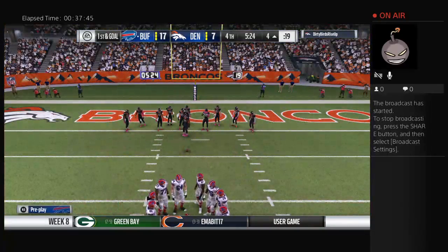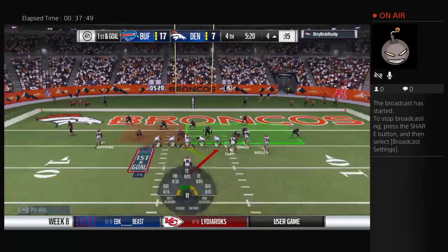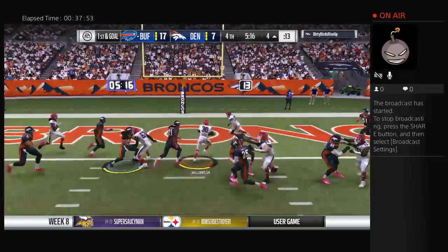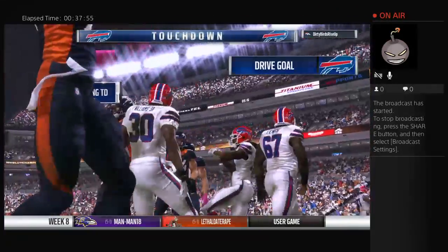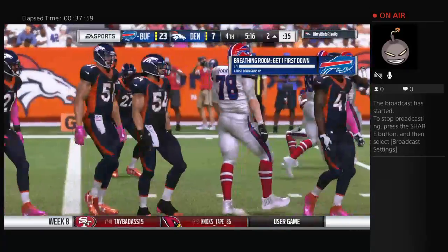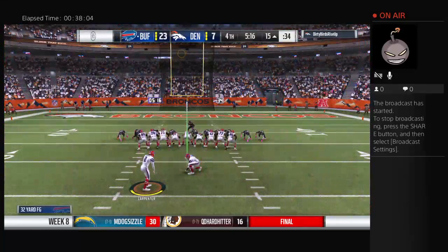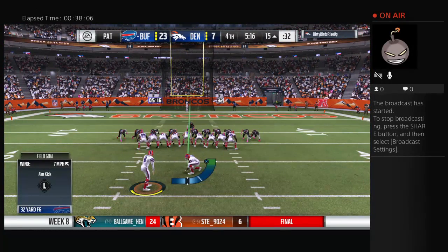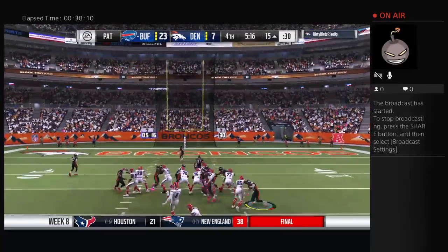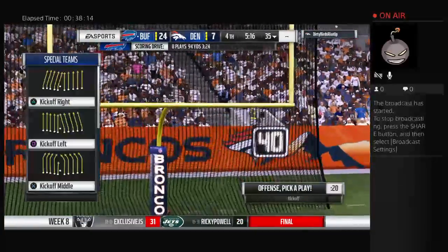And a new set of downs here after picking up the first on the ground. Here we go. They'll try and run. This is Williams. And he'll get in. Touchdown, Buffalo. Carlos Williams, his 5th touchdown now on the year. And the Bills will extend their lead. And that'll make this a 3-score game as the lead moves to 17.